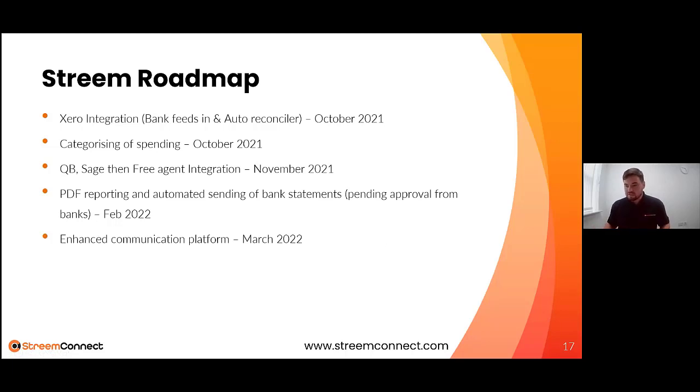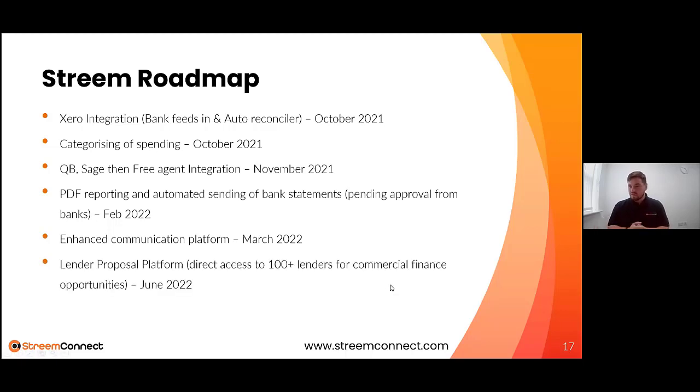We're also looking to bring in an enhanced communication platform, which allows us to have communication with the clients, which also ties in nicely with a lender proposal platform. So we've got a sister company, which is FCA regulated for credit brokering. So we're looking to bring that into Streem, which, as I say, having access to the banks, but also being able to load more information into the platform to be able to make proposals to lenders at a click of a button, I think is going to be quite powerful. And from the accountant side, it'll be fee generating as well, so on a commission basis. And there's going to be no extra fees for that. It's going to be included within the client by client package.